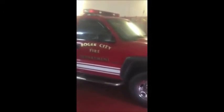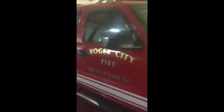This is our medical truck. This goes on all medical calls. Truck 40.